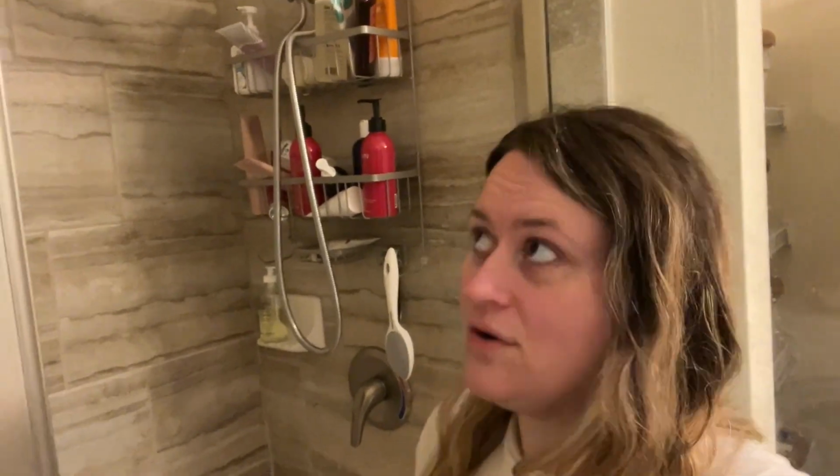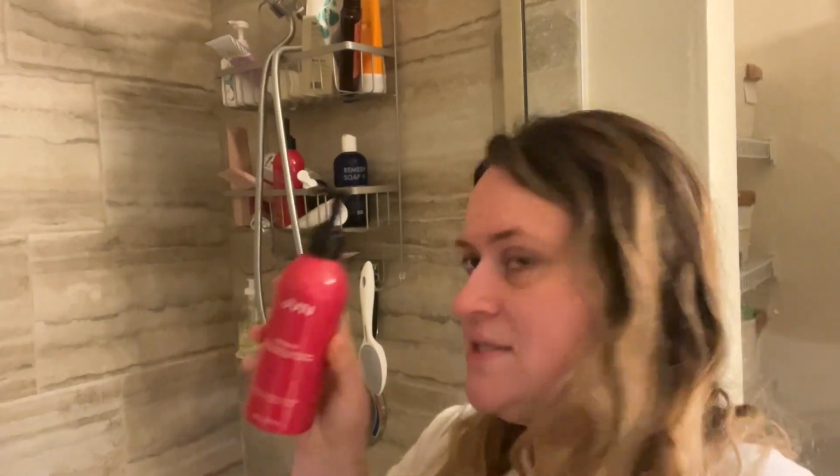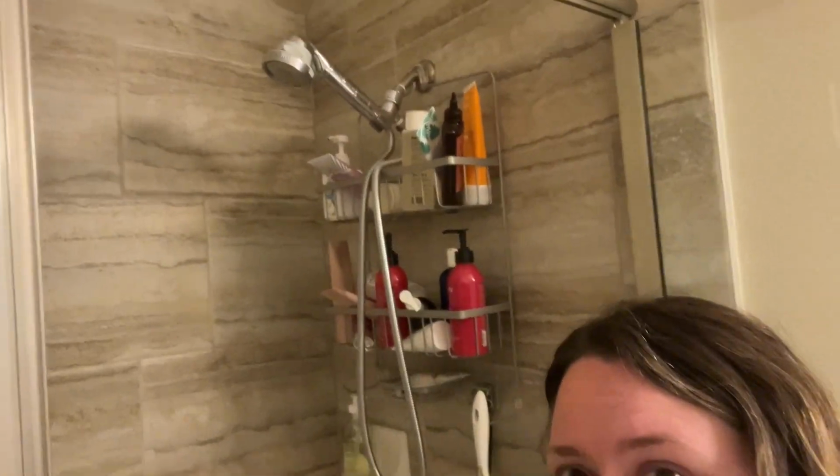Okay, so I can't turn the light on or else the fan goes on and it's super loud. But these products right here I've been using from him. This is the Undamaged line. They're really affordable and they're really good. So I need to clean my shower. No one judge me. It's on the to-do list.